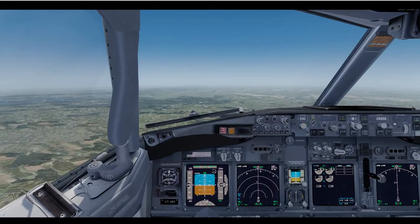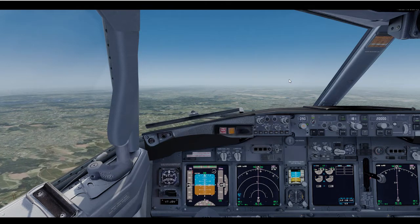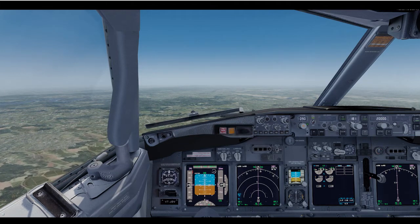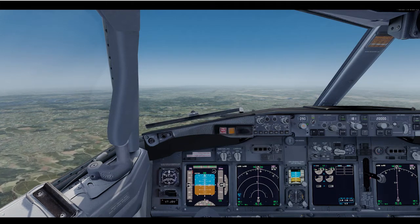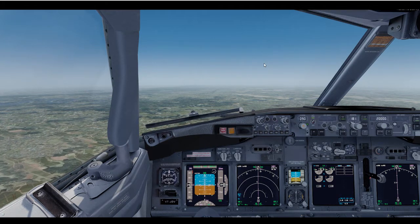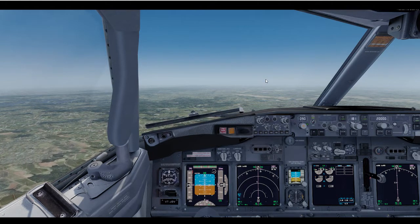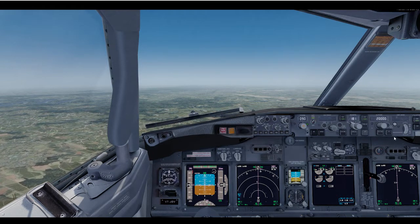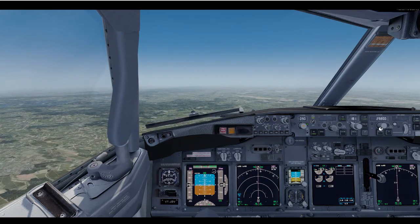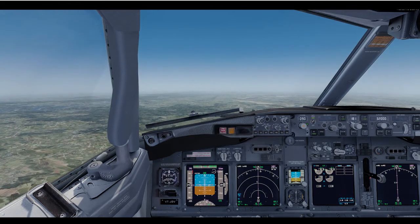That is, I think, Chennai Center. Chennai Center, JetAirways 122, maintain flight level 200. JetAirways 122, you can climb flight level 320. Climbing flight level 320, JetAirways 122. So we have to climb 320.